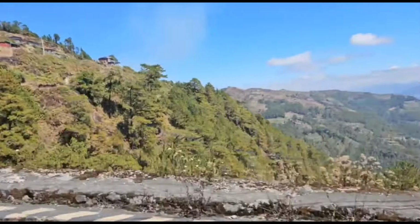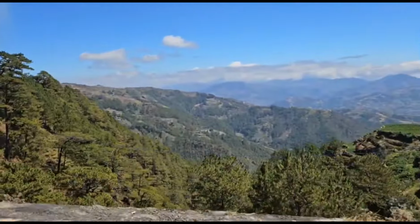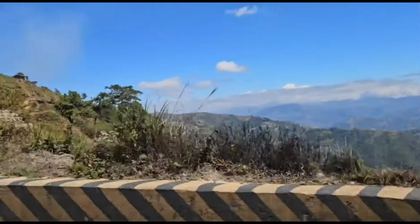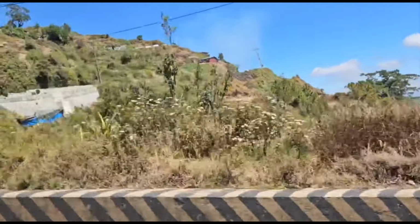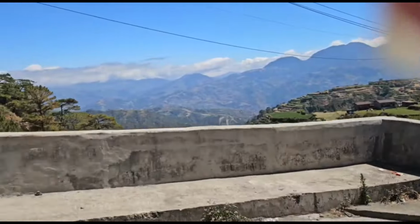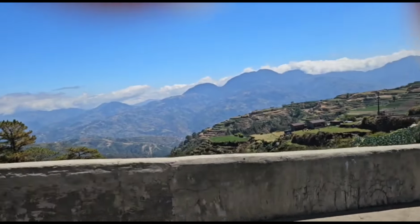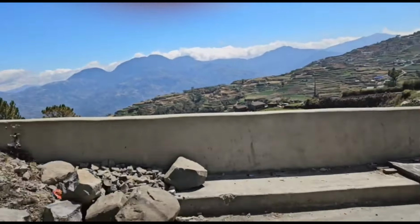We're not yet at Sagada, but look at the view, it's already amazing. We can't wait to reach the destination. This is not yet Sagada, I repeat, but the view is already cool. Look at that majestic view of the mountains. And I think that's the rice terraces over there.